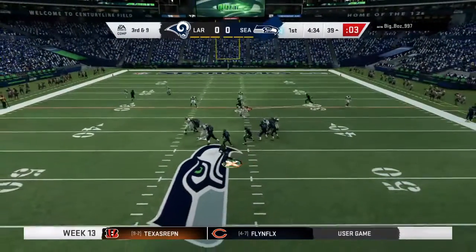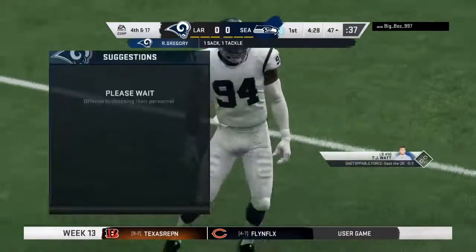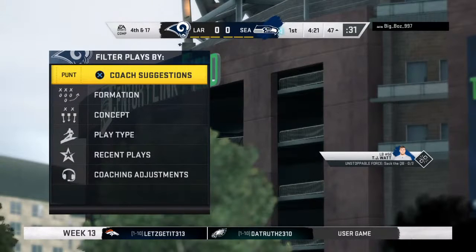On 3rd down, Wilson being chased out left. And he can't find anywhere to go with it. And he goes down. Randy Gregory in there to get him, and that is sack number 6 now for him on the year.